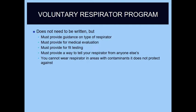You must know how to tell your respirator from my respirator, so that I use my respirator that's a medium, you use your respirator that's a small, and we all have our respirators fit. And you have to only use your respirator in areas where it will protect you. So if my respirator protects me against particulates but not solvent fumes, I can't use it to try to protect me from solvent fumes because it's not going to.